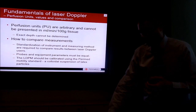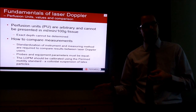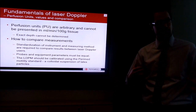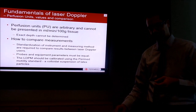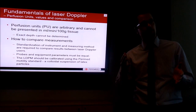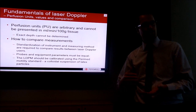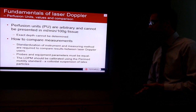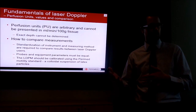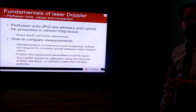However, thanks to calibration device and calibration fluids, we can ensure that each machine will measure in a standardized way and give the same reading on the exact same tissue. So you can compare the results from two different units, for example. And we know that the signal is linear, meaning when you see a 50% drop in your laser Doppler signal, that does correspond to a 50% drop of actual blood perfusion in that measured tissue. So looking at that relative change is a good method of having a good, reliable, and sometimes repeatable way of comparing and analyzing your measurements.